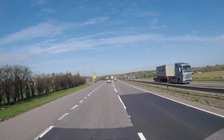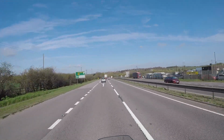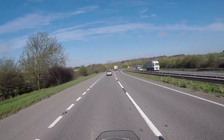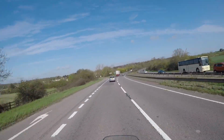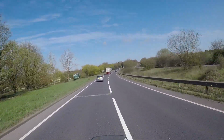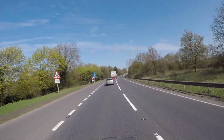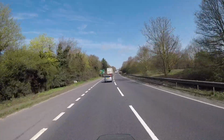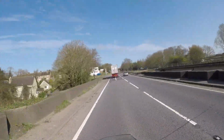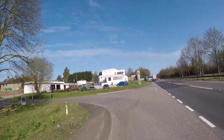So what on earth am I doing on a dual carriageway? I wouldn't normally take such roads, would I? No. I'm heading from Balderstons Motorcycles across to the start of the Rutland TT. I could have taken a prettier route, but I decided to stop. And the stop happens to be just on the A1. It's a Ducati motorcycle dealer. Why not, eh?